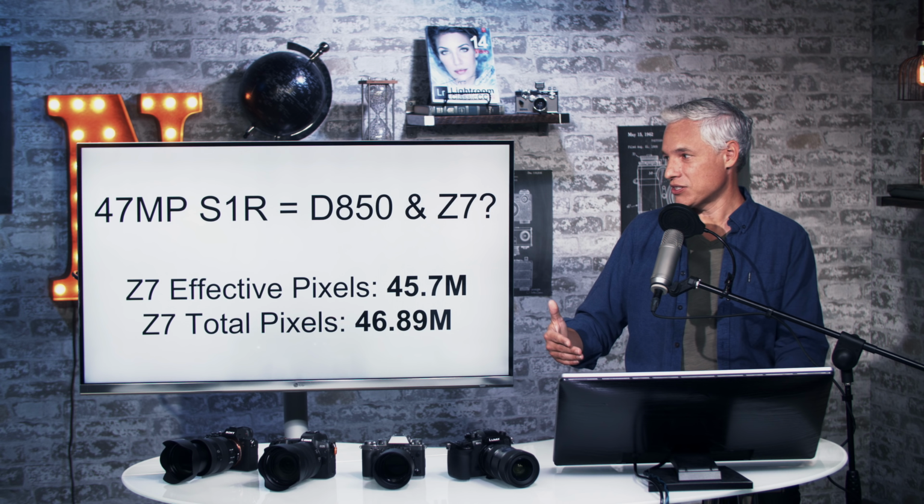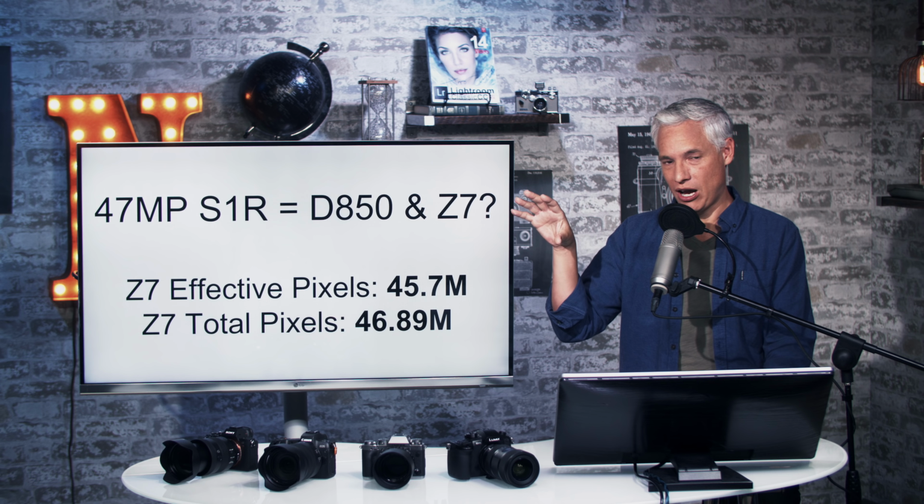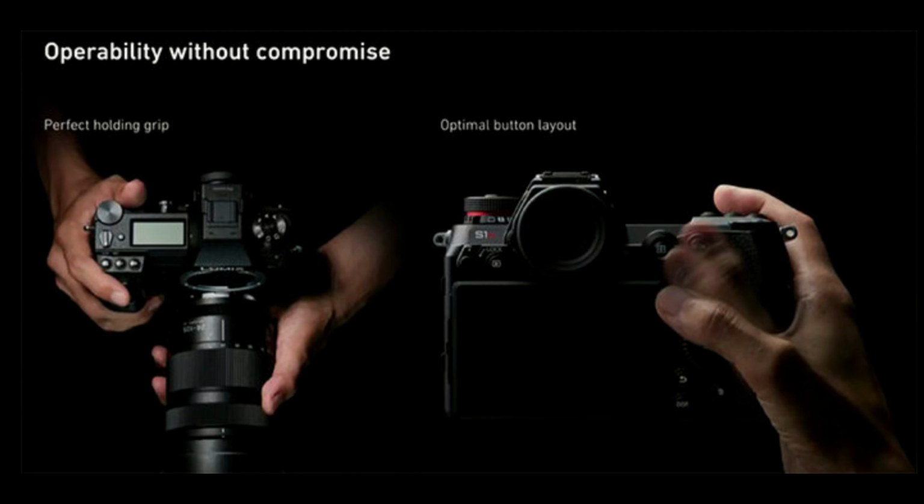My theory is Panasonic is using the same sensor. They're just not covering up the edges of the frame so that they can up their megapixel count by just a little bit. Here we see a couple of pictures of the grip and the rear part of the camera. This is the best we have right now. Panasonic really didn't give us much to work on, and this is just a snapshot of their slide from Photokina.